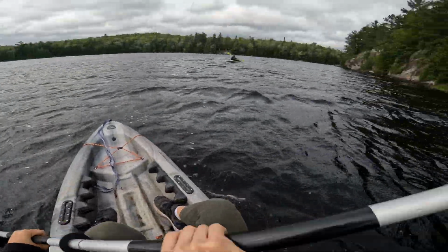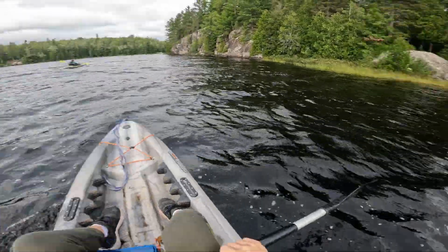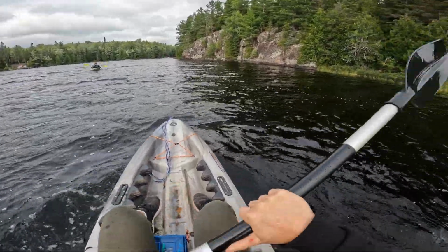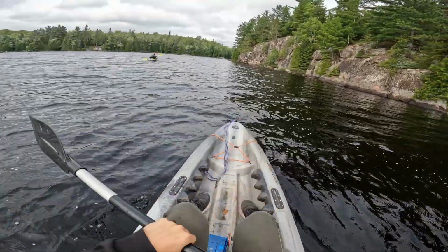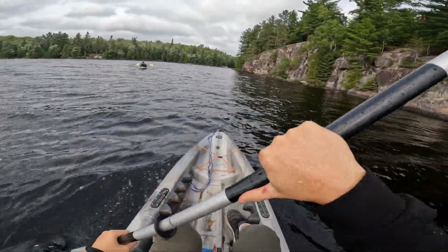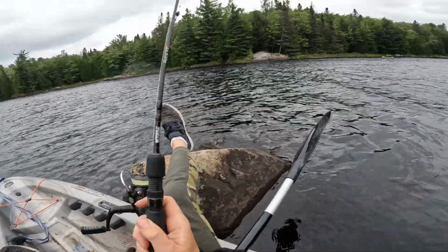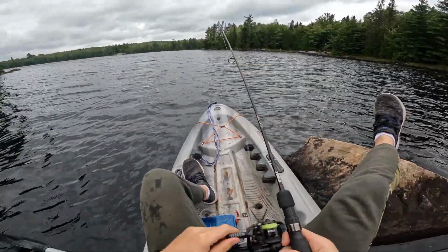This wind is insane today. I'm gonna go around the bend again. See if we can make anything happen. It's gonna be the final evening we can really fish here, so hoping to catch some more. Some pretty shallow rocks up here.